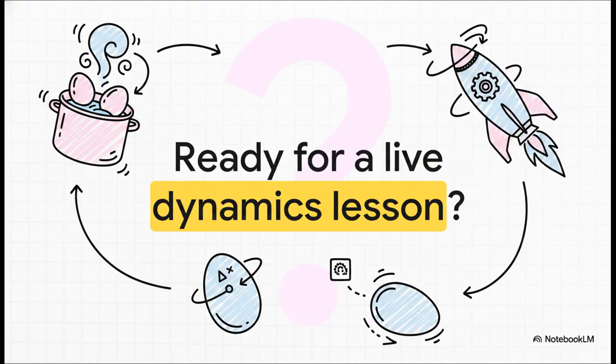It really is kind of amazing how a super simple kitchen item can unlock everything from car engine design to rocket stability. I mean, we started with two identical-looking eggs, and we ended up unraveling the fundamental laws of rotational dynamics, internal friction, and angular momentum.